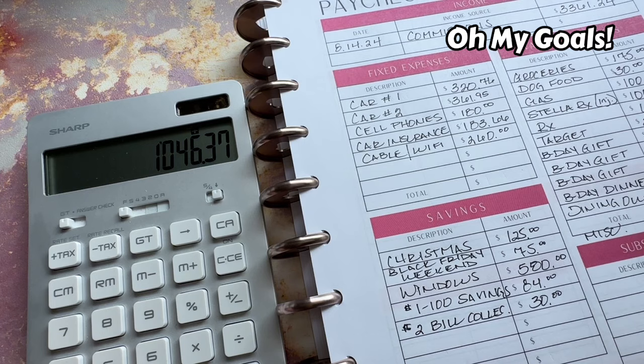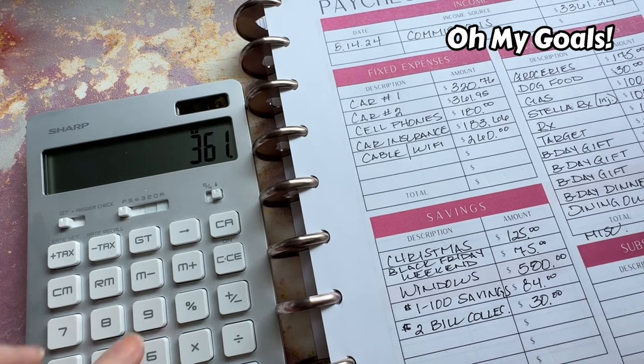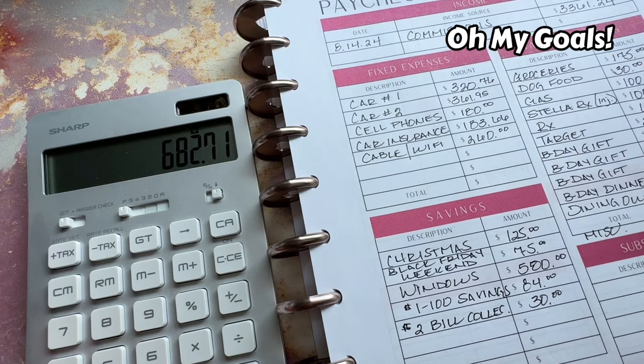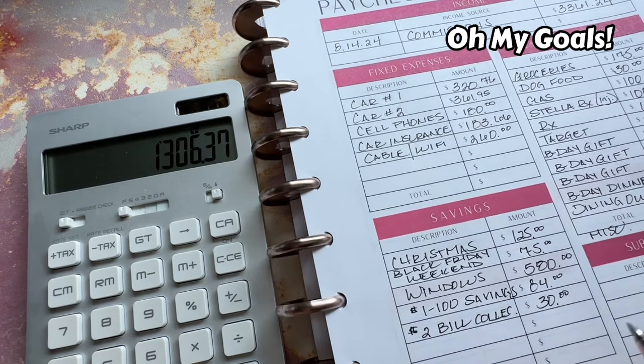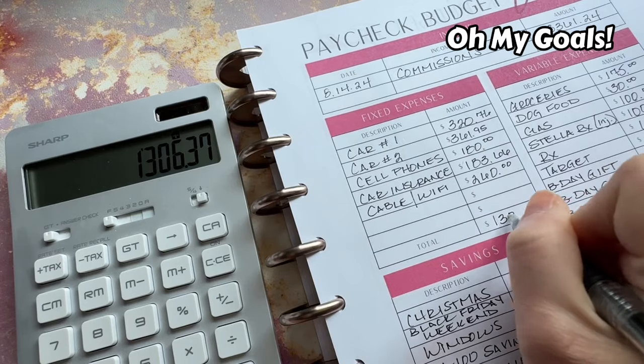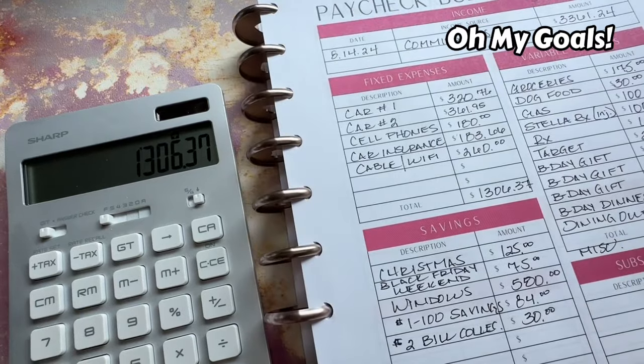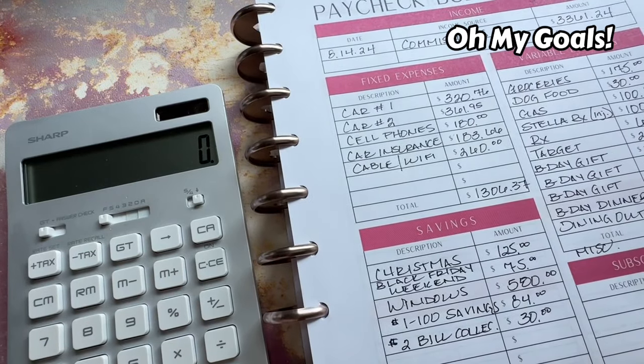183.66 and 260. Oh, no. Oh, Aaron. All right. 320.76, 361.95, 180, 183.66, and 260 is $1,306.37. Big chunk already taken out, but that's okay. We're going to be okay.